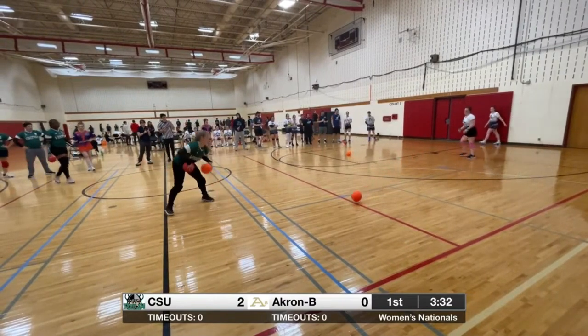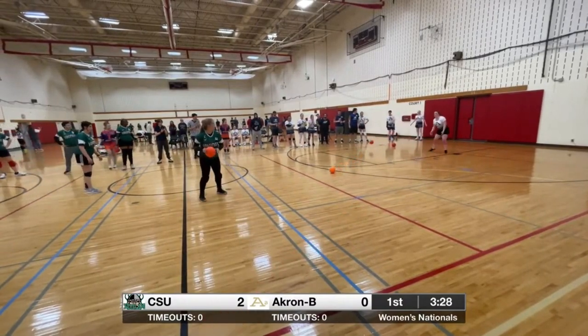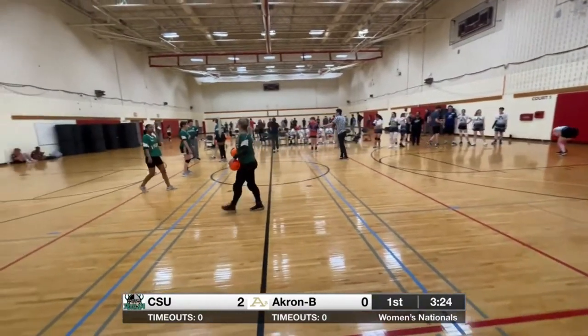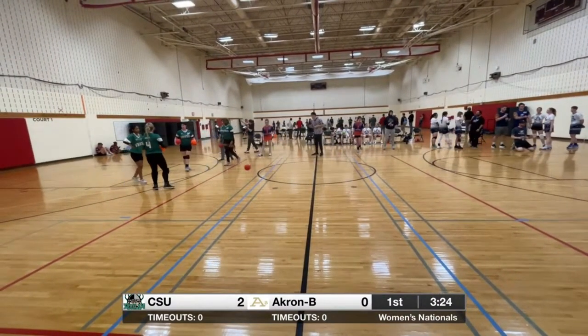Looks like Fogle went down in that scrum there, and now the Vikings are all over Akron here. Fogle's going to have to look to catch here. Ball's over in favor of Cleveland State that time. Koch just couldn't. Too many balls were up in no man's land there. Koch couldn't risk going for it there.